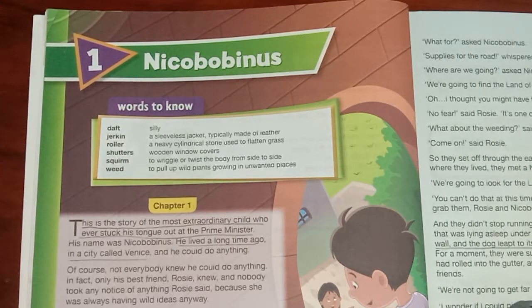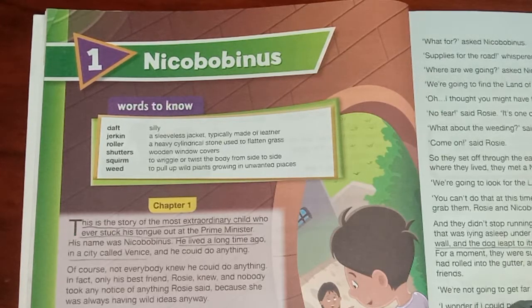This is an adventure story, and it's about a boy and a girl. The boy has been portrayed to be a very brave boy, a boy who is very bold and very confident. And there's a very famous incident associated with this boy, that he once stuck out his tongue at the prime minister, which is actually very daring. So they go on an adventure, and things turn bad, and Nicobobinus is somehow trapped, and there's a man chasing him. So it's quite a nice story, and I hope that you would have fun reading it. So let's begin with the reading of the chapter.